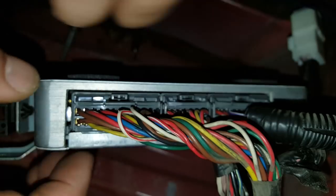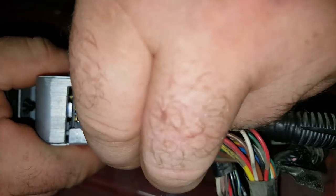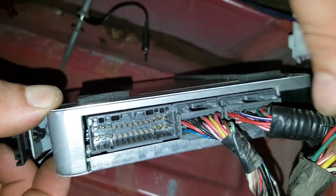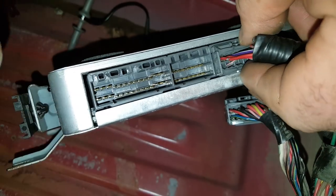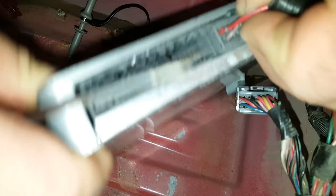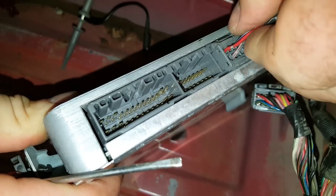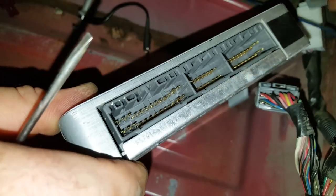Right, here we go. Probably never been disconnected in their entire life. Where's that screwdriver? There you go, it's one. Get out of the way. Two. Come on, mister. You can do it. There we go. Right, to the bench.